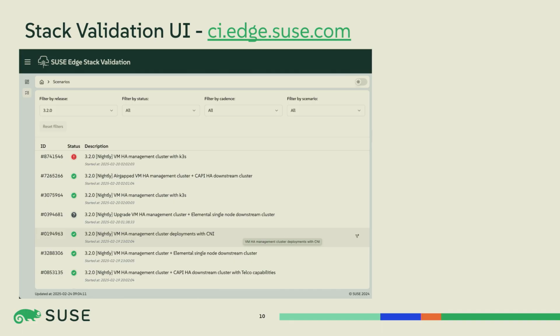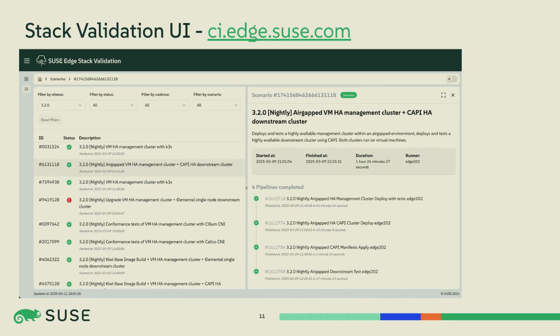So clicking on individual scenarios gives you a scenario detail. What I'd like to highlight here is that we have human readable descriptions, which I especially find quite valuable, as it basically gives you an overview of what that scenario is actually running and what functionality it is testing. And below that, you can see a list of pipelines which have been run as part of that scenario and their status.